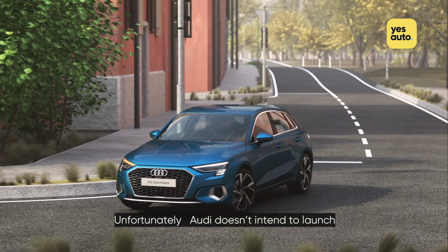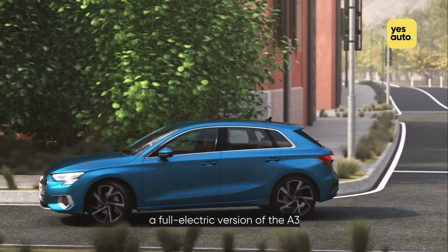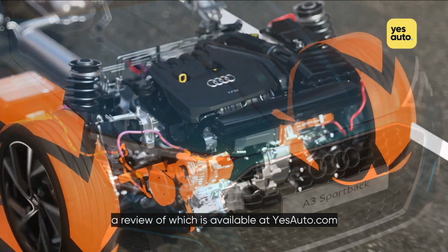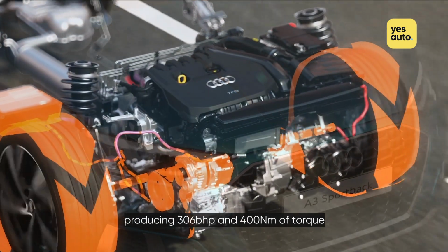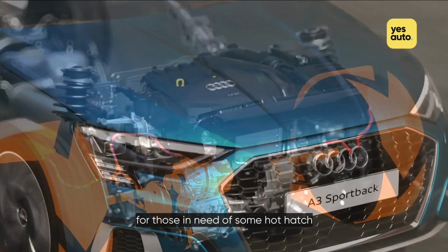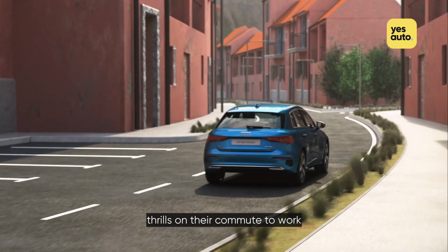Unfortunately, Audi doesn't intend to launch a full electric version of the A3, but there will be an S3, a review of which is available at YesAuto.com, producing 306 brake horsepower and 400 Nm of torque for those in need of some hot hatch thrills on their commute to work.